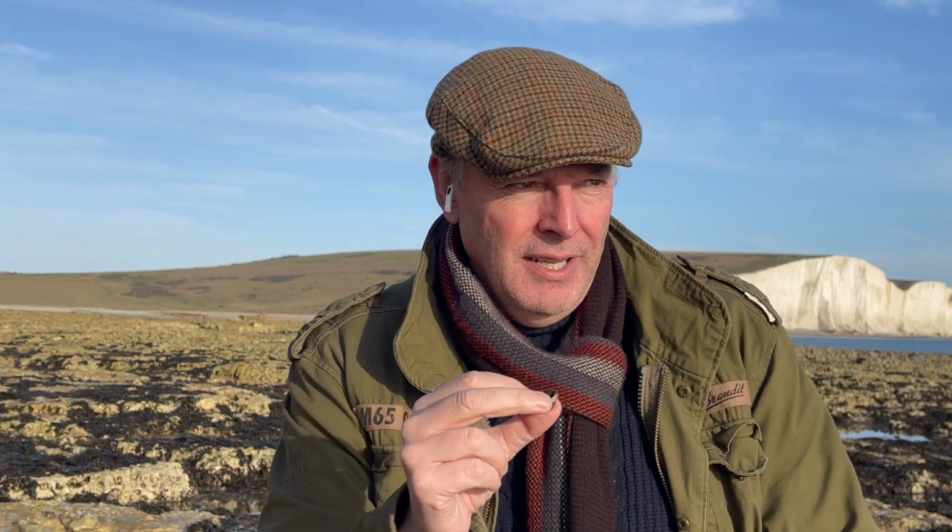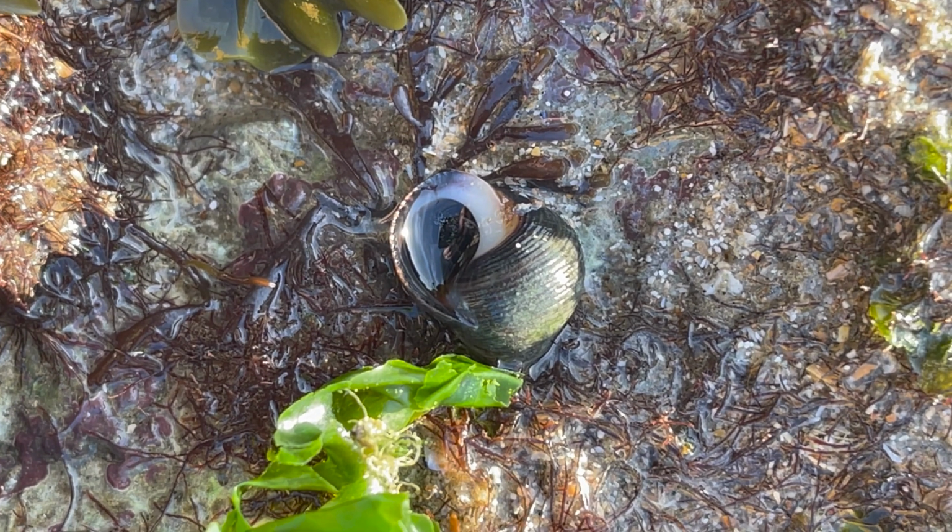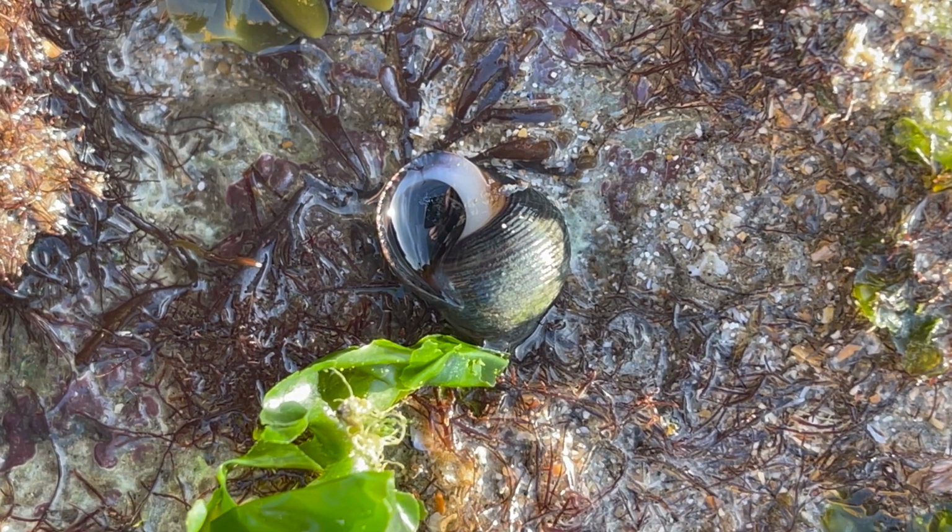And what does it taste like? Well, it's not the same sort of flavour and texture as something like a mussel or a whelk or other sorts of sea shellfish. But it is perfectly edible. Some people really enjoy them.